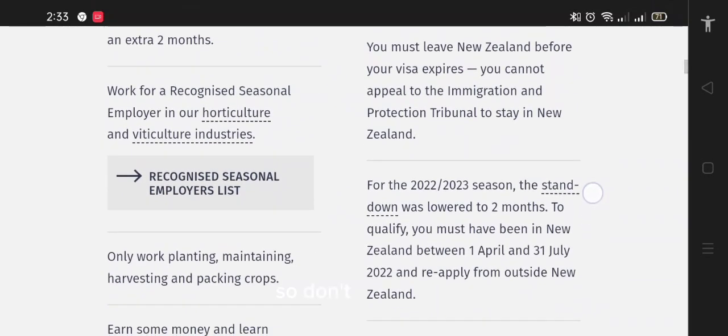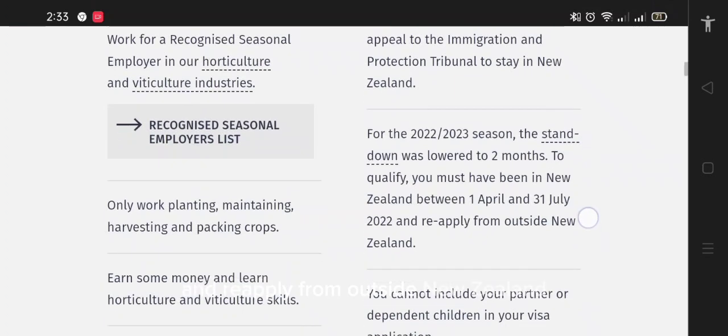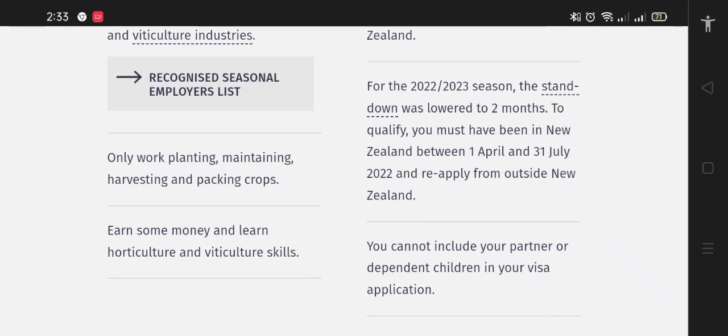So down here we have a list of recognized employers. We are going to be looking at that very soon. So for the 2022-2023 season, the stand down was lowered to 2 months. To qualify, you must have been in New Zealand between 1st of April and 31st of July 2022 and reapply from outside New Zealand.